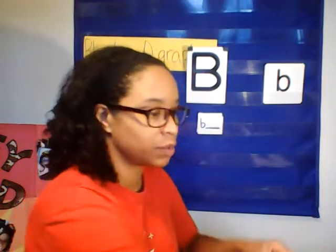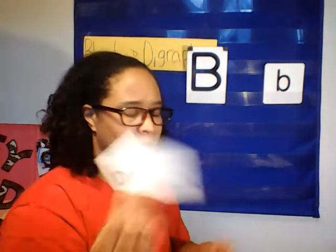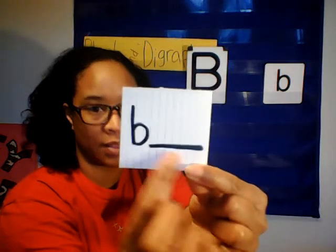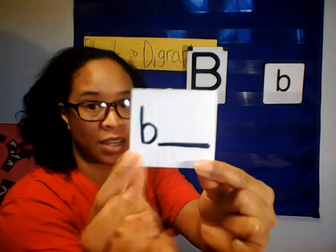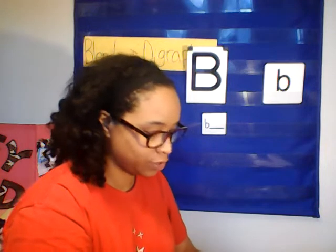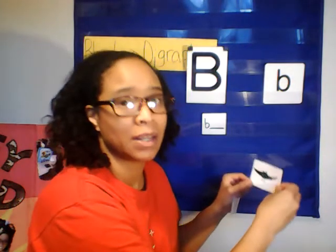So let's first review some objects that begin with B. I couldn't find my phonics cards of pictures that begin with B, so I had to illustrate my own. So here is my card with our B at the beginning, and then the rest of our letters. These objects will be things that begin with B, where B is the first sound you say when you say the word. So my first illustration is a bat, bat. You can hear the B when you first say bat.